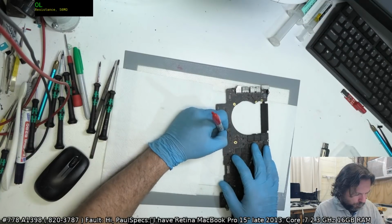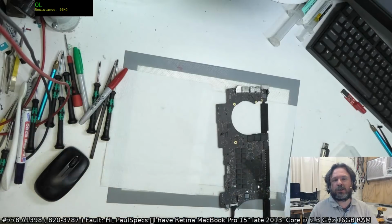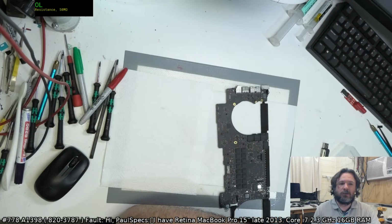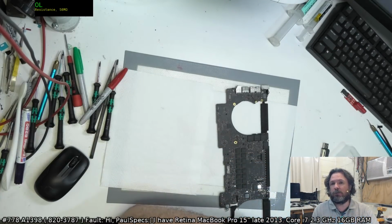I was talking to Lewis today about trying to put together a group of people and equipment that will allow us to generate our own board views. It will be painful, slow, annoying, boring as hell. But if we have the schematic and we have a physical board, then we've got a pretty good chance of producing our own board views.